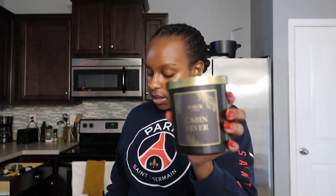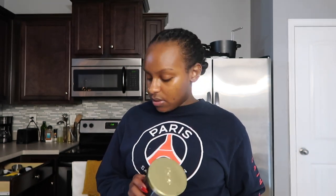And the last one is Cabin Fever. It looks like this. I love the tones of the candles. I really like the tones. That's another thing. Cabin Fever: top notes are mission fig, peach, mango, and tart lemon. The heart is apricot, honey, cinnamon, and ginger root. The base is sugared rose and vanilla.